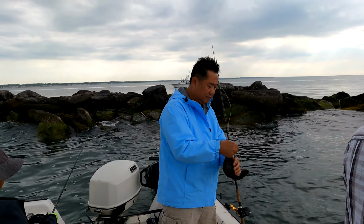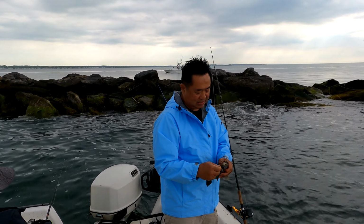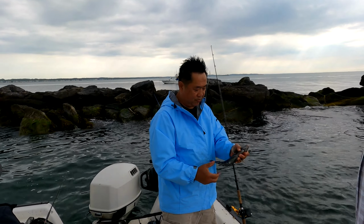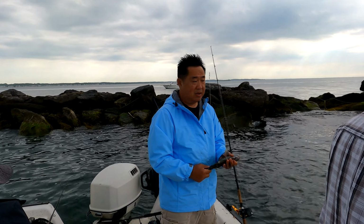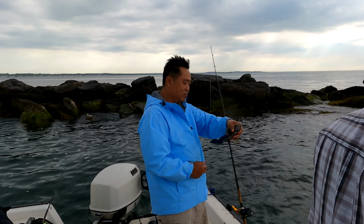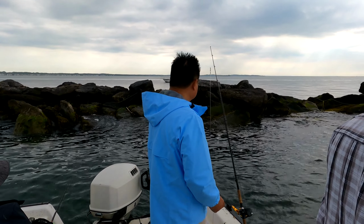Okay. I think we're gonna stop with the blackfish. Too many small ones still. Like I said, I like the fall tautog fishing better. They're bigger. Some of the tautog are small, and we have to feed them so we can come back.